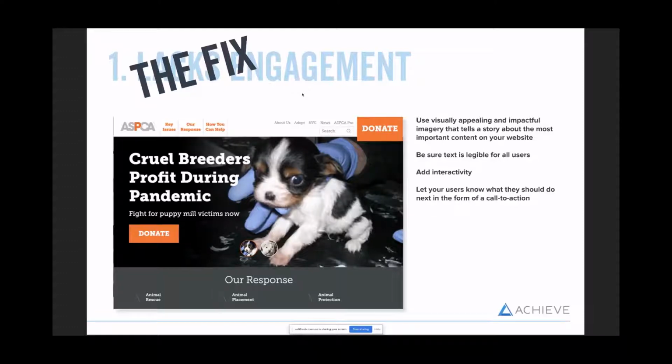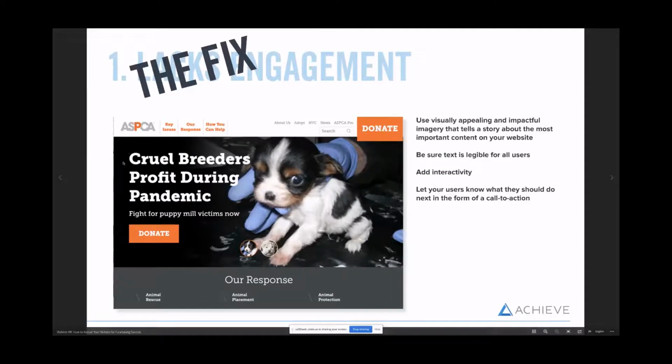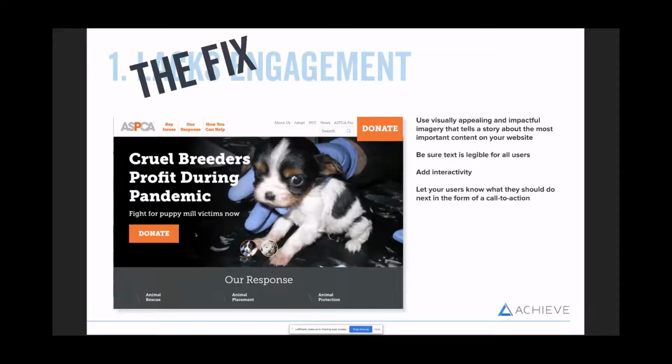This site does a really nice job. They have a cute little puppy, it looks a little vulnerable, it elicits empathy on this page. They've done a nice job making sure that their text is very readable and clear. Their donate button is contrasting off the background. They've got some interactivity here. You can click back and forth through the two little puppies.